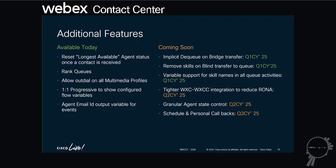Rank queue is a very interesting feature that we released 4 or 5 months ago. Let's say you have a small number of agents and you know that some agents are really good at, let's say, collections. When a contact comes to a collections queue, you want those agents to handle that contact first. In a second configuration these agents are also added, so that only if they don't have any collections contacts do they answer those contacts. That is where rank queues come into the picture.